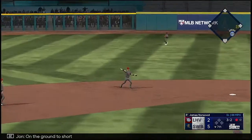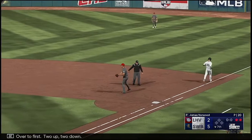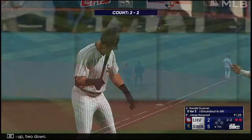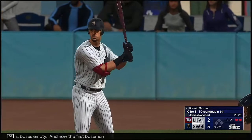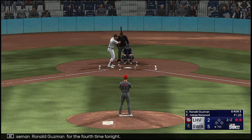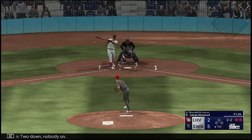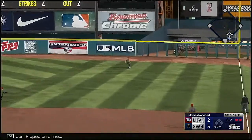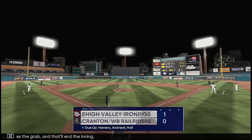On the ground to short. Over to first. Two up, two down. Two outs, bases empty. And now the first baseman, Ronald Guzman, for the fourth time tonight. Two down, nobody on. Ripped on a line. Makes the grab, and that'll end the inning.